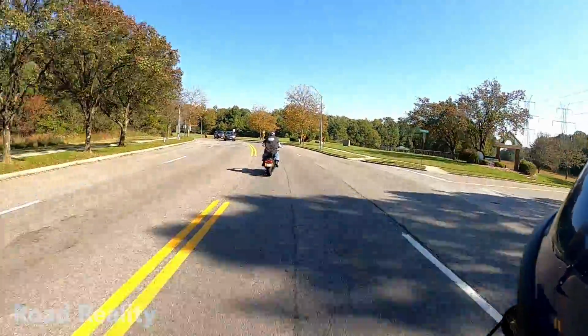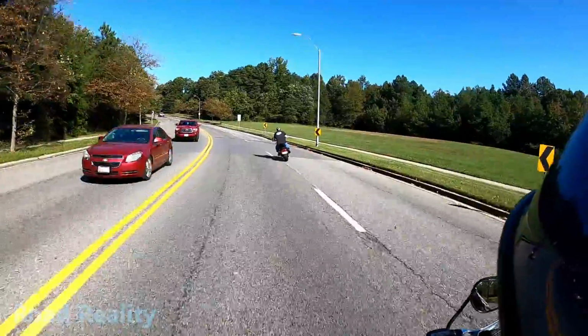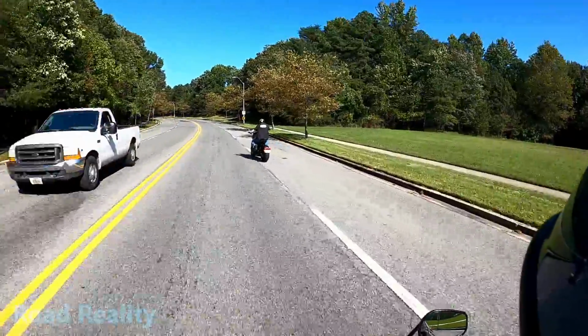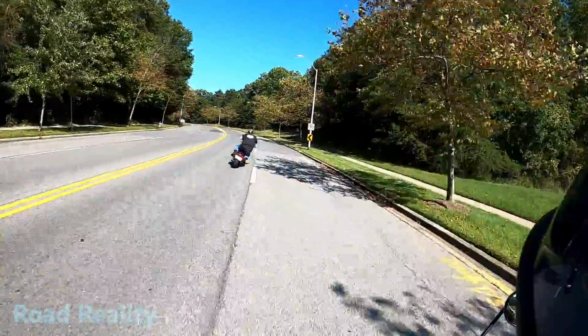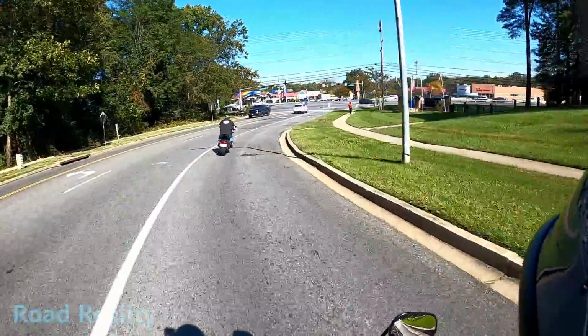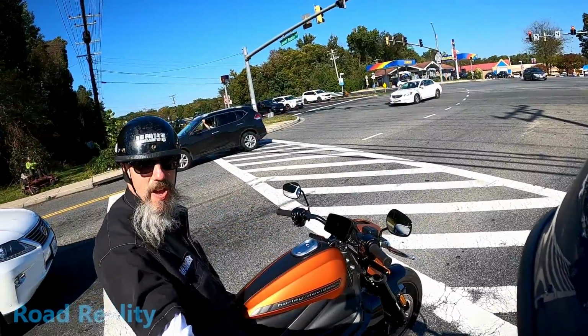Anyway, so the range is 146 city and 95 combined. I think this bike weighs about 500 pounds and you can feel it. It feels good. Road mode has a good balance of power delivery and regeneration. You weren't kidding, sport mode's a lot of fun.